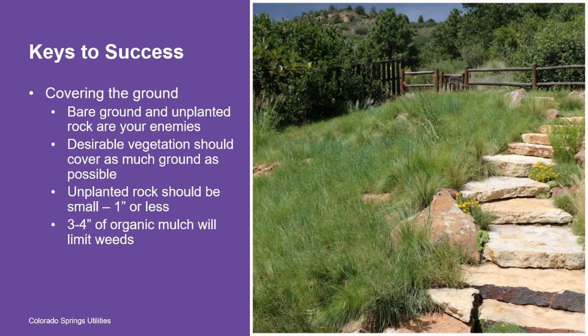So I seeded this mix of native grasses in here, so they're all native, relatively low water. I water typically maybe once every 3 weeks or so, depending on the conditions, so not a lot. And I mow it probably twice a year, so it doesn't require a lot of maintenance. Fortunately, the mowing I keep to a minimum because it is a slope.